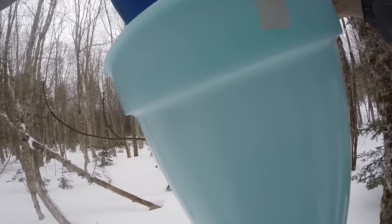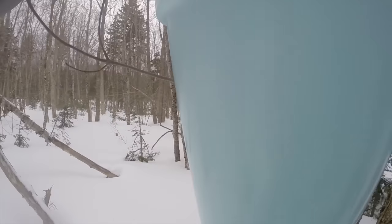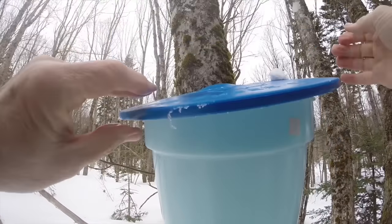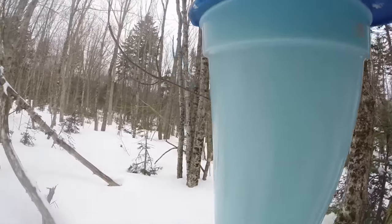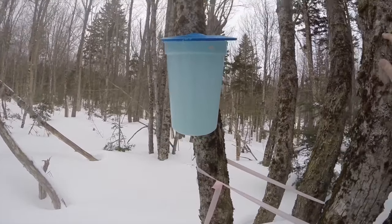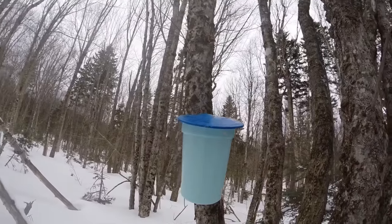Probably not seeing a thing here now. I'm trying to get this lid on. There's a hole here where it's supposed to go through. Go through or not. Well, it didn't go through, but it's sort of fastened on there, so I guess that will do for that one. Stand back so you get a better look at what I did.